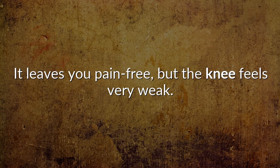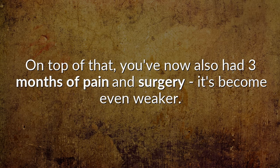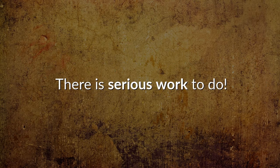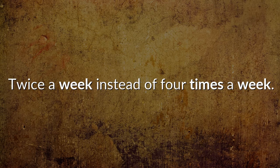It leaves you pain-free, but the knee feels very weak. Your physio explains that the whole leg on the bad side has been weaker for a long time, which is how the meniscus became frayed and eventually torn. On top of that, you've now also had 3 months of pain and surgery, and it's become even weaker. There is serious work to do. After 6 months of strength exercises and regular physio for the weak leg, you make a cautious and humble CrossFit comeback. Twice a week instead of 4 times a week.